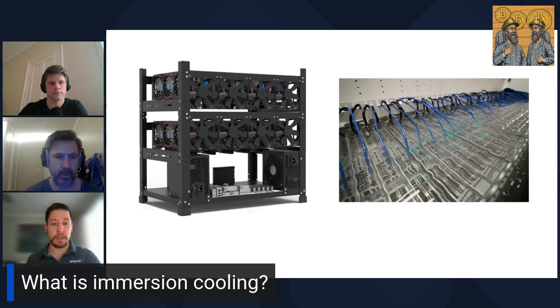If it's a used machine, you may want to clean it off, make sure there's no dirt and debris that you're now putting into the immersion environment along with the ASIC. But other than that, just making sure it's prepped, generally speaking, you can just put it right in, plug it in, and turn it on, and you can start hashing. It sounds like an amazing technology.